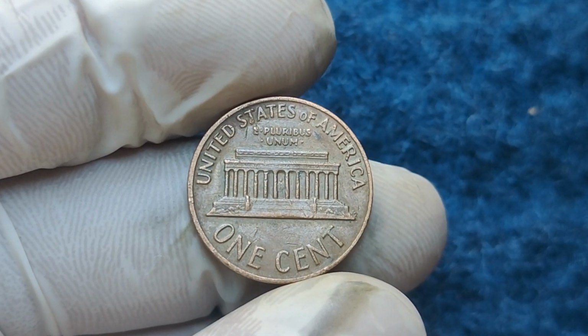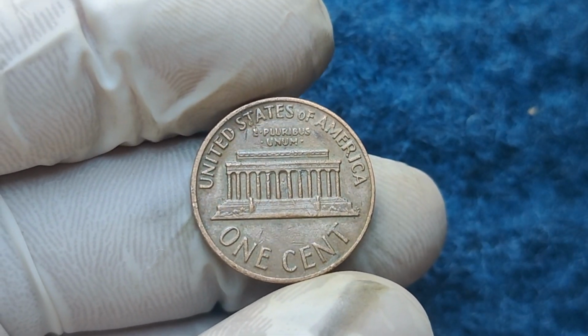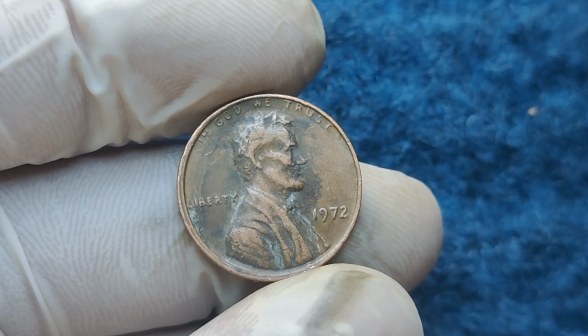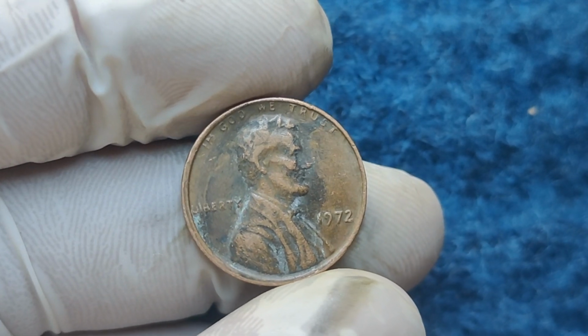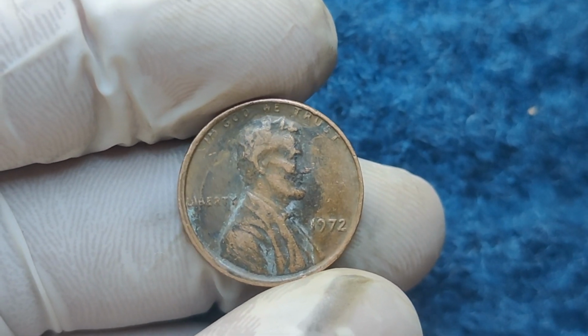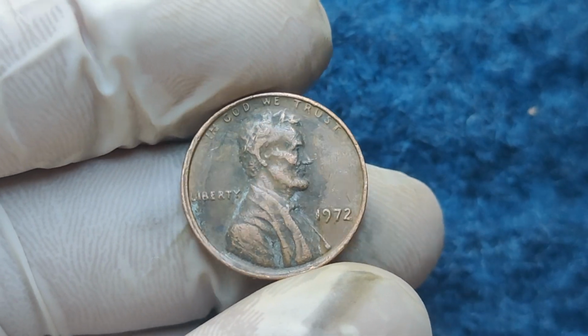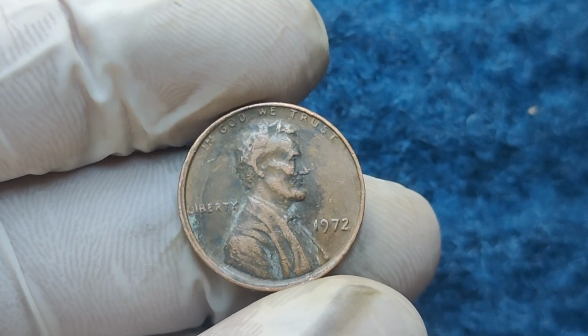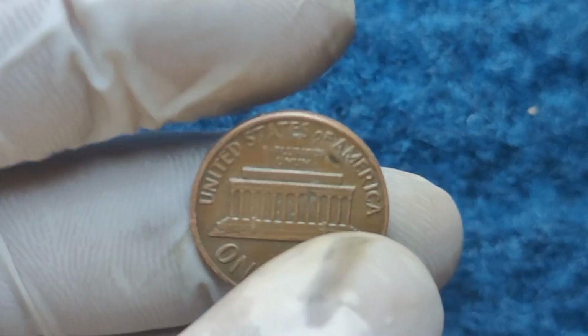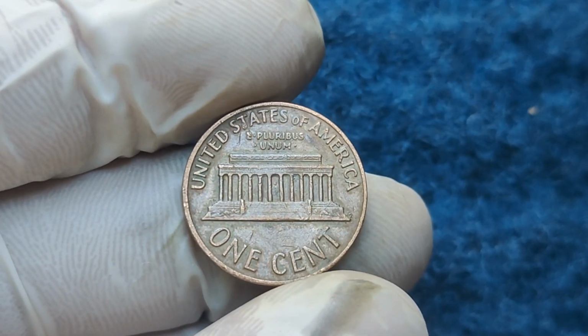Now, if you're new to the coin collecting game, you might be wondering, what's all the fuss about mint marks? Well, in simple terms, the mint mark is like a coin's ID card. It tells us where and when the coin was made. Most coins have a little letter on them, either an S, D, or no mint mark at all.